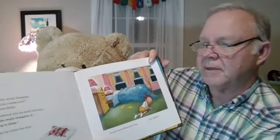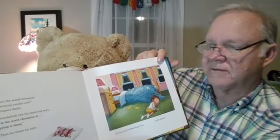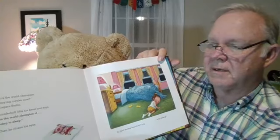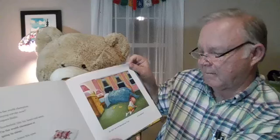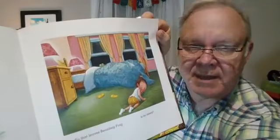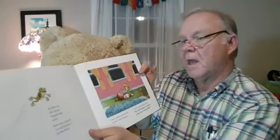"Who's the world champion of staying awake now?" whispers Stella. Thunderbolt lifts his head and says, "I'm the world champion." Beanbag Frog. Is he asleep? Can you see Beanbag Frog? He's peeking over the bed. Mr. Frog.